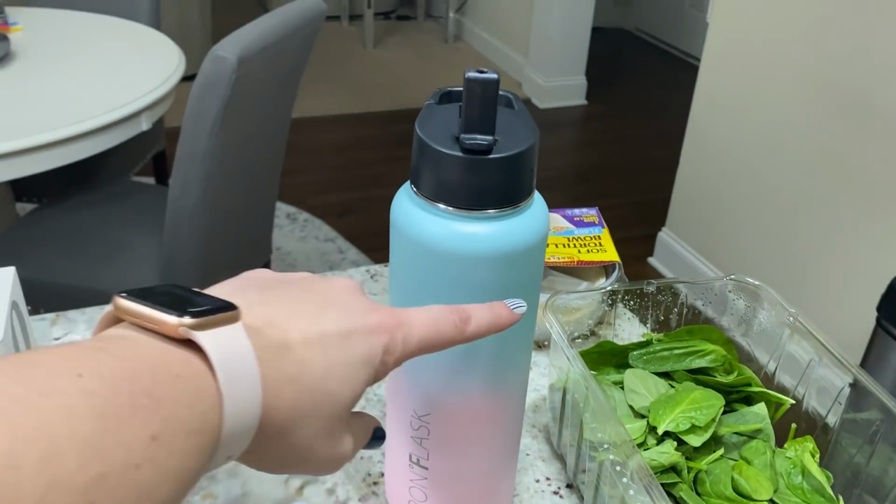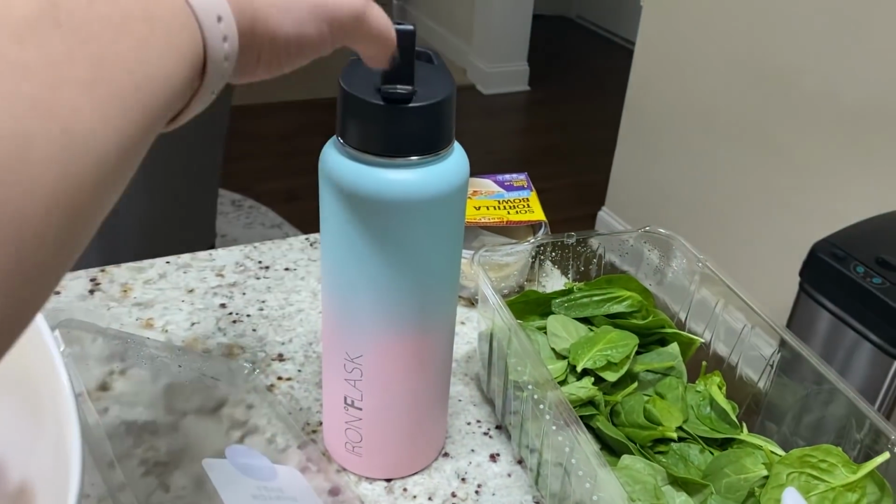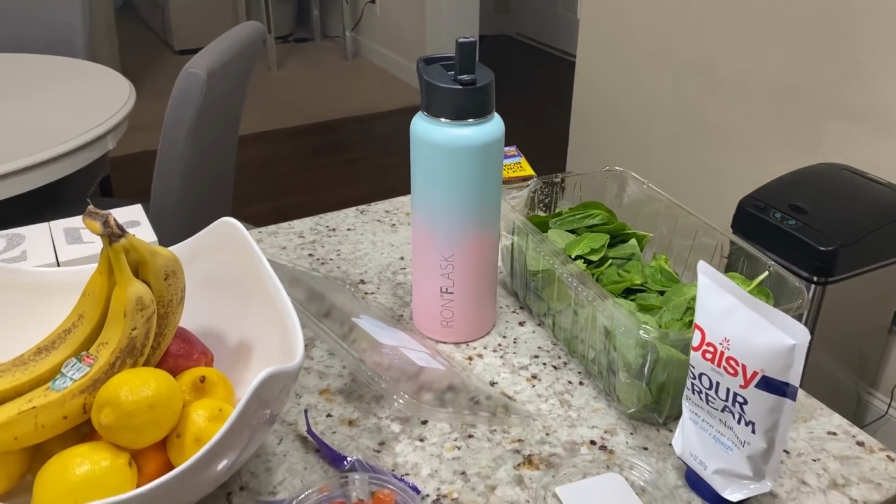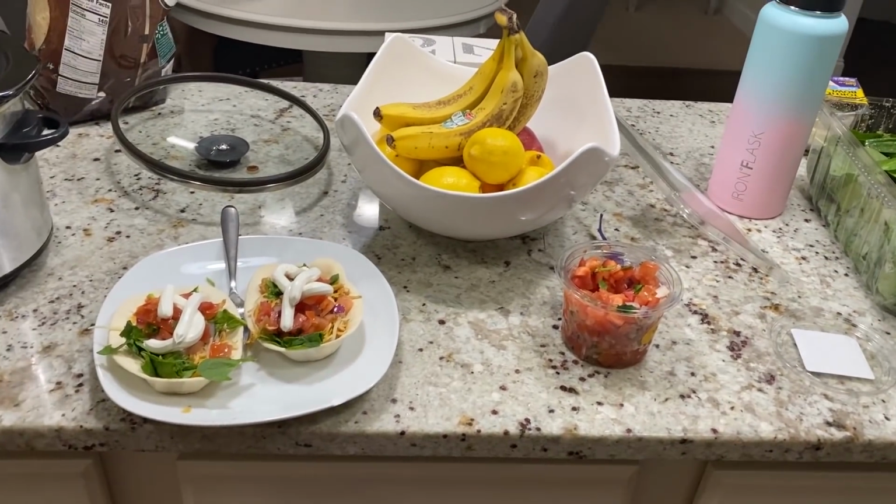And I'm probably right here, to be honest. So we're going to work on getting some more water in this week too. But yeah, I'm going to go eat dinner with my kiddos.